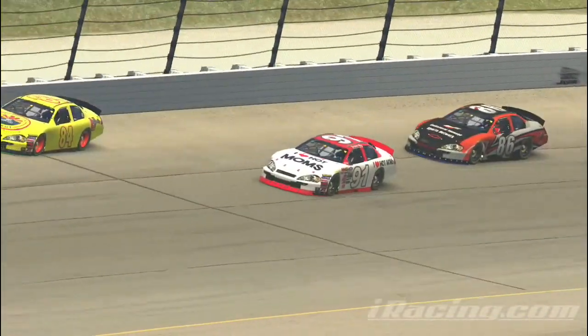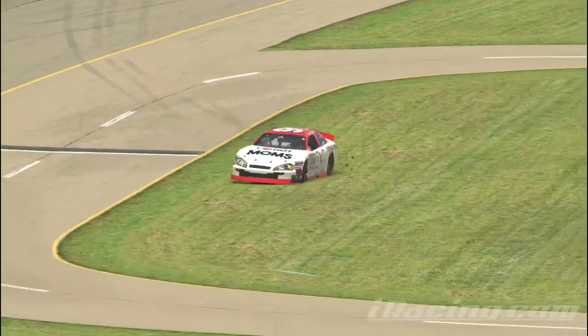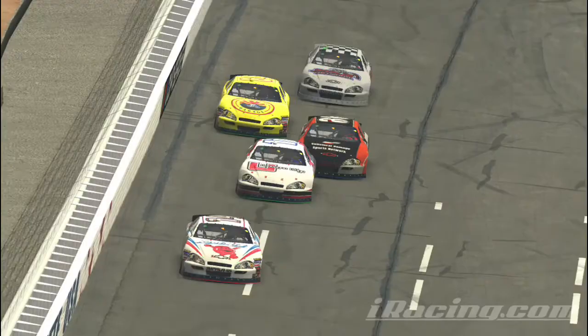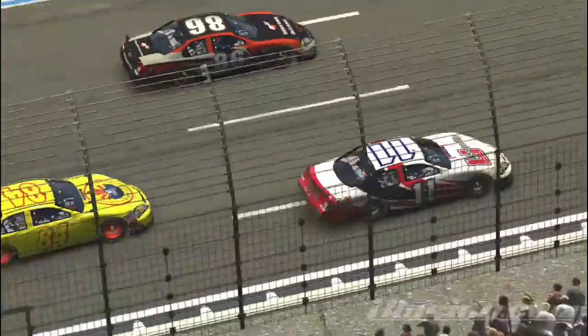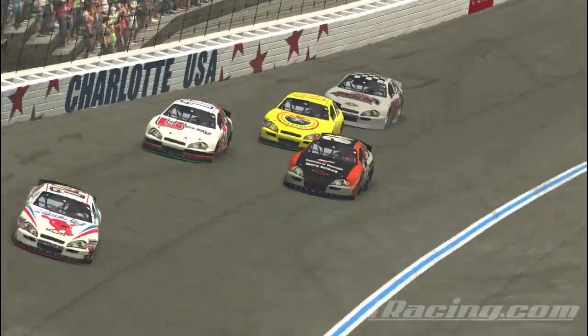Then at Iowa, it would be the 84 car who would just touch the wall and get into the 91, who would then make a miraculous sideways save through the grass. Between all that wreckers and checkers, there was some great racing at both Charlotte and Iowa. This 5-car battle for 5th place during the middle of the race at Charlotte would get dicey with no one making contact with each other.